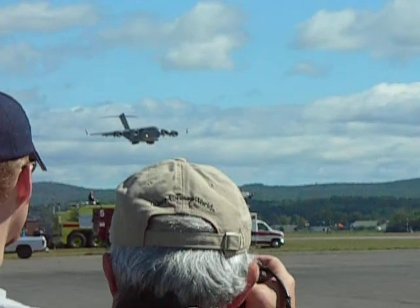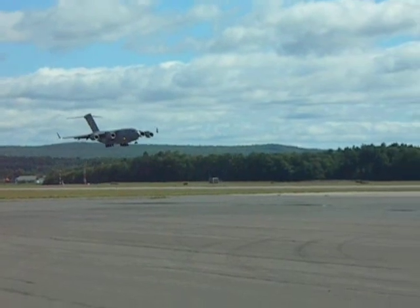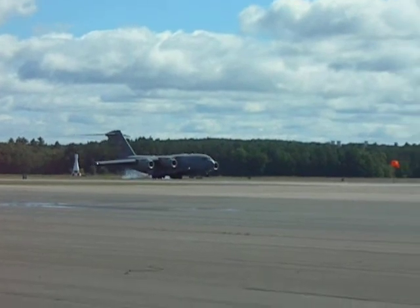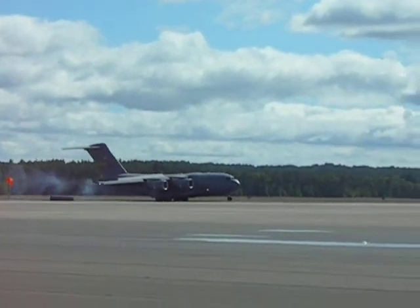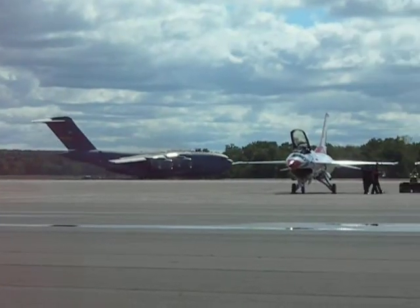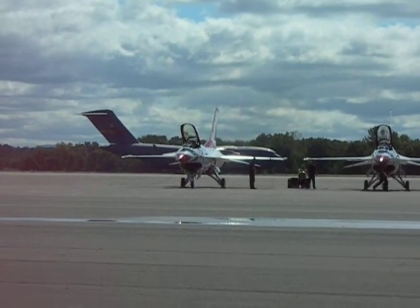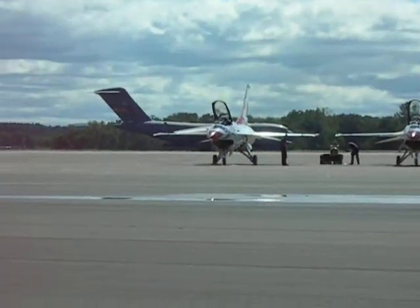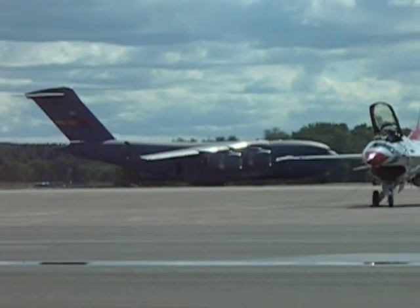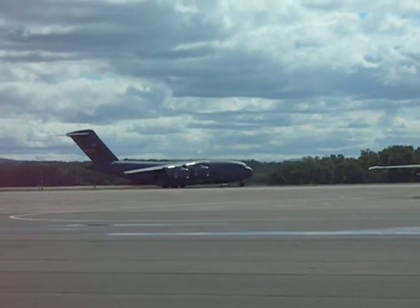Now the crew will demonstrate a very short landing distance of the C-17. Keep your eye on the aircraft once it hits the ground. Once it touches down, you'll see the aircraft start coming to a quick halt. Under its own power. Ground maneuverability is extremely important when space is limited for off-road operations on a day-to-day basis.